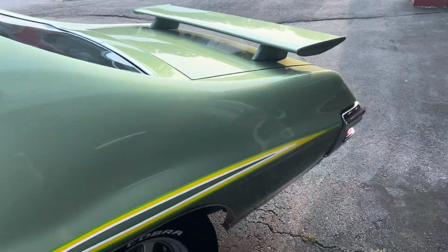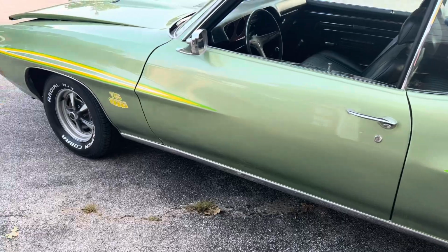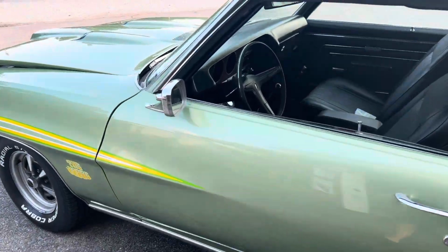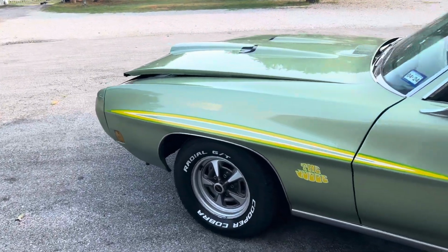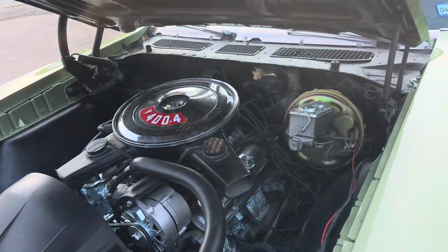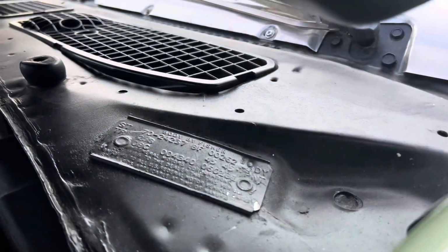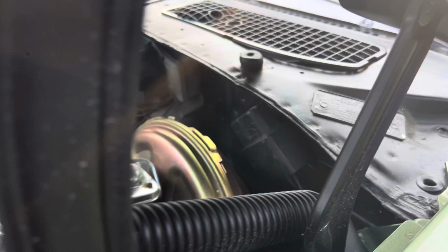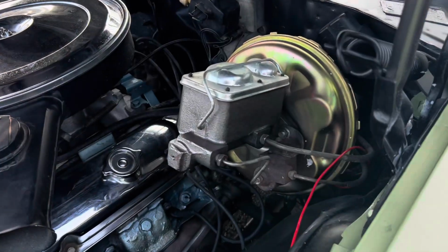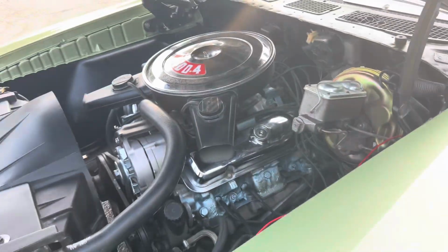It shines like a mirror. It is gorgeous. Brand new Cobra Radial GTs. Brand new paint, brand new Judge striping. Number matching car. Like I said earlier, Palisade Green is code 4545. Power disc brakes, power steering, no air. It's got the 614 heads, which is Ram Air 4 heads.